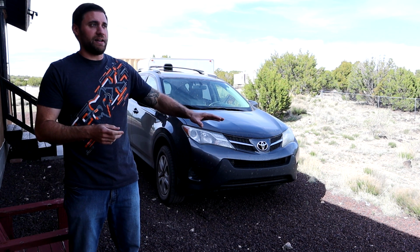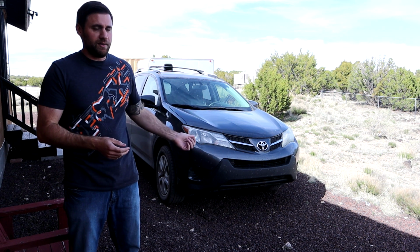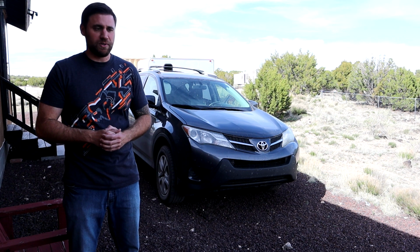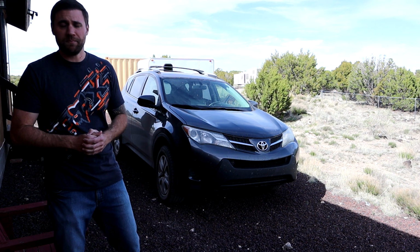Out here in Arizona, if you've ever been out here, it's that clay mud, so every time you take a step, you grow an inch. And this car has no problem going through that with the all-wheel drive system it has. It's a very intelligent all-wheel drive system. I'm really impressed with it.